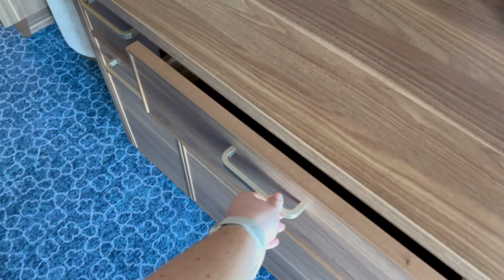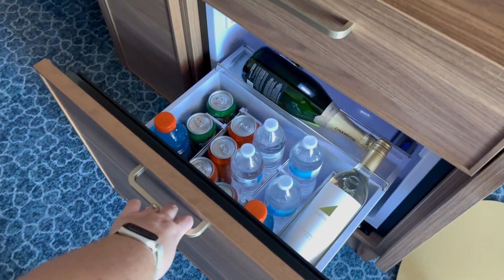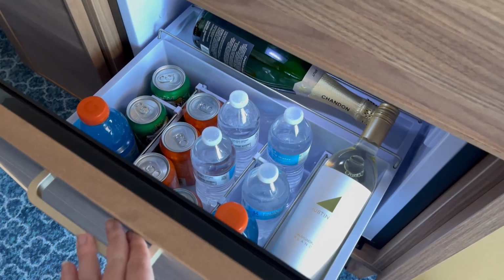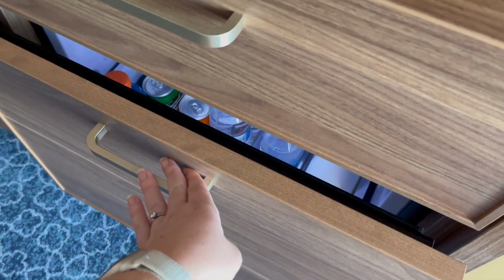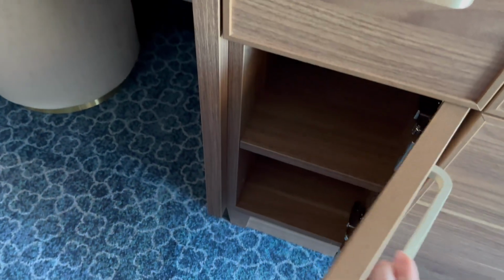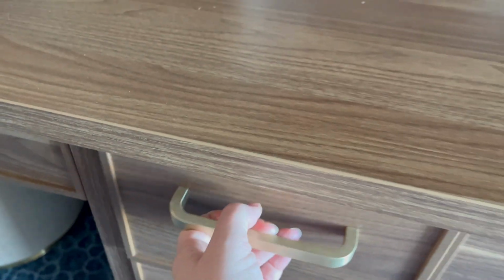Here showing you some of the drawers, and something I was very excited about, the pull-out fridge drawer. So this can fit some of your beverages or anything else you want to try to keep cold during your sailing. Here's another look at the cabinets. Overall, lots of storage options, which is great.